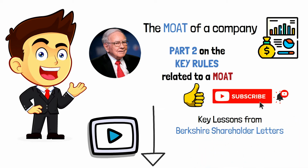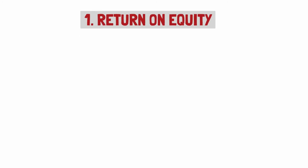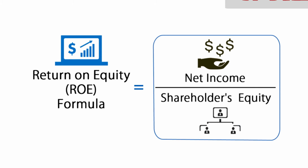Now, let's dive into the 3 more rules to identify the moat of a company as per Mr. Buffett. Number 1. Return on equity. Return on equity, or ROE, is a measure of the financial performance calculated by dividing net income by shareholders' equity.